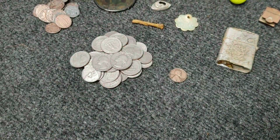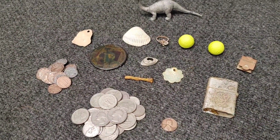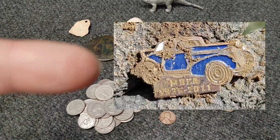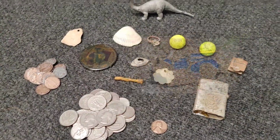What else? The little blue car pin that I found. I don't know what I did with it. I'm talking about this one right over here. Okay, so lost that one.